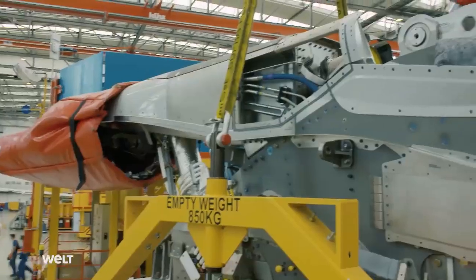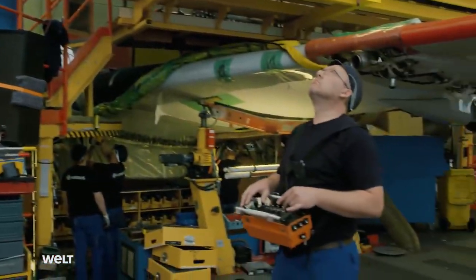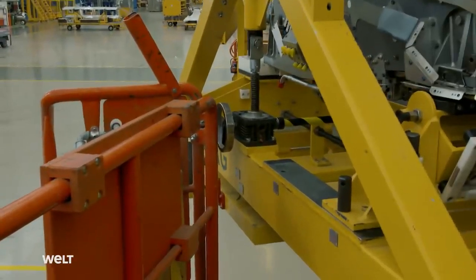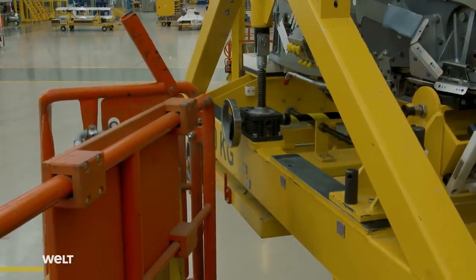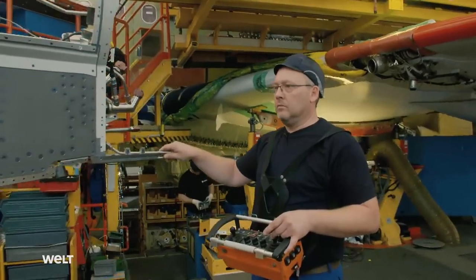Now it's time for the engine pylons to be fixed in position under the wings. They connect the wings to the engines. The pylons are delivered per aircraft, and they have a specific serial number per aircraft. That means they are destined to be fitted on this particular one aircraft.